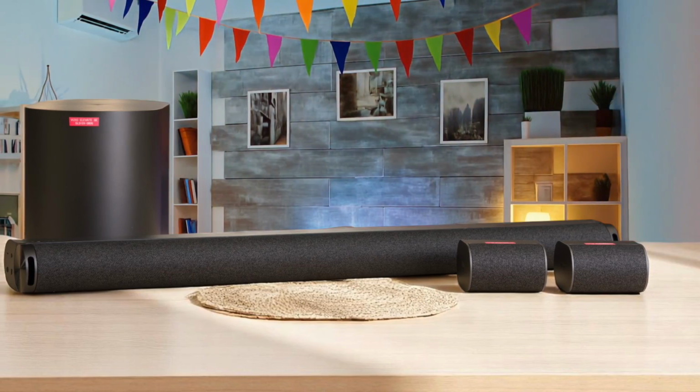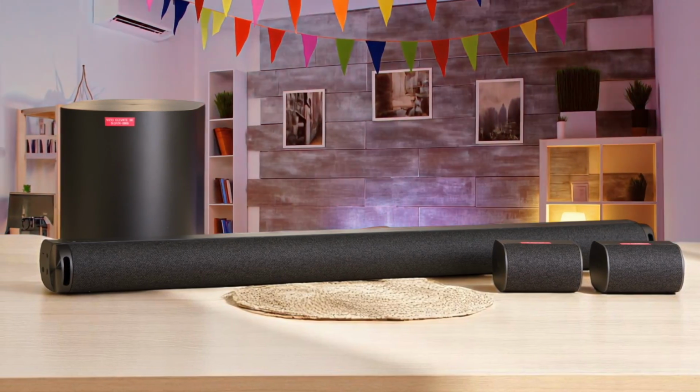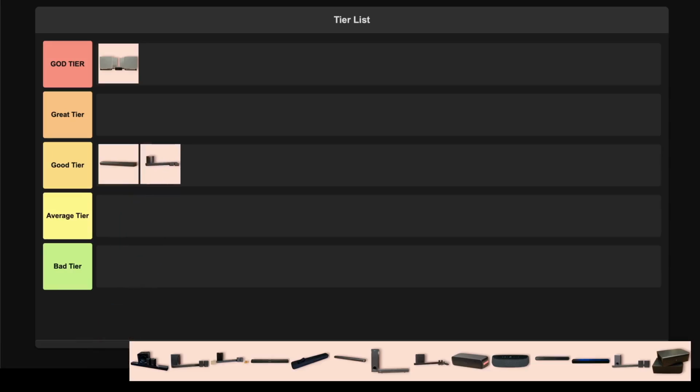The bass is good but not earth-shaking, and the build quality is solid for the price. For anyone wanting a step up from entry level without breaking the bank, this is a great option. I'm ranking it in good tier. It's a reliable, affordable performer.